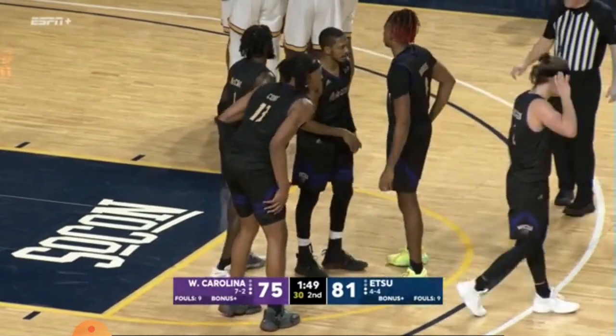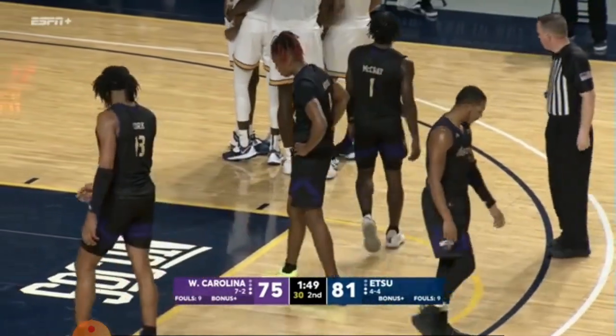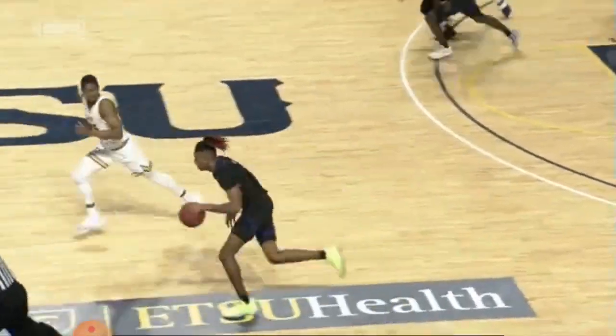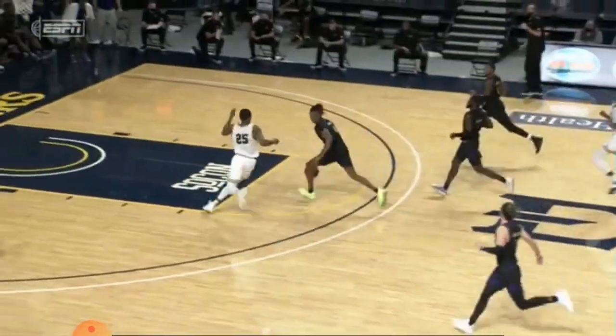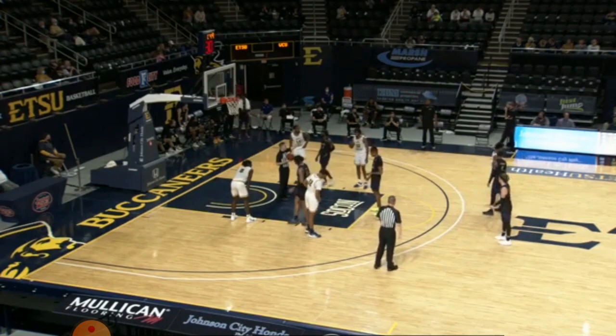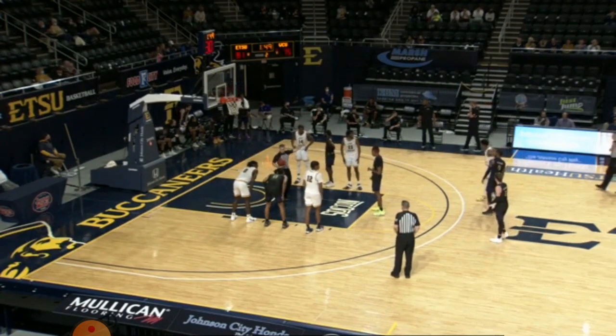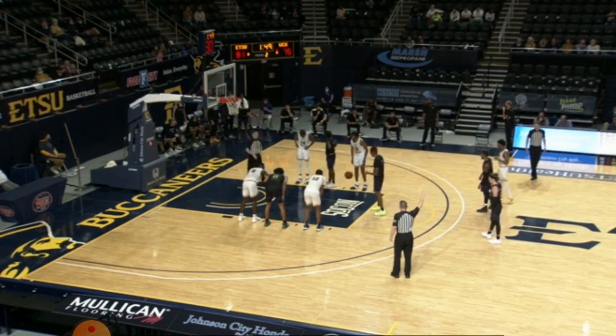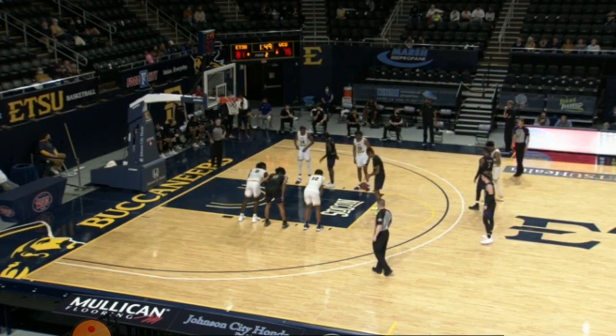Worst case scenario possible for ETSU. The live ball turnover early in the possession. The Darius Brewer, the soft foul in transition, giving up the and one. And the insult to injury, personal foul number 5 on the Darius Brewer. Absolutely huge. 21, 7, 7, and 4. Stuffing the stat sheet, Ladarius Brewer, but he won't see the end of this one.